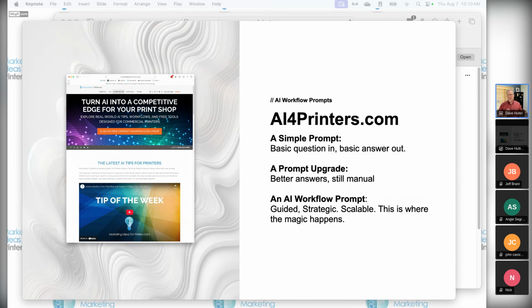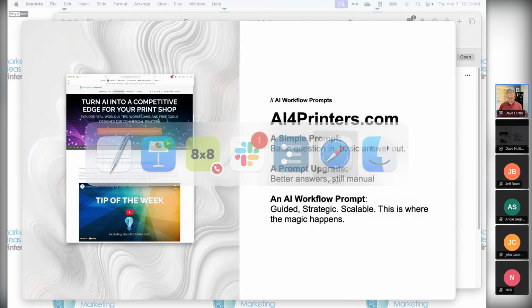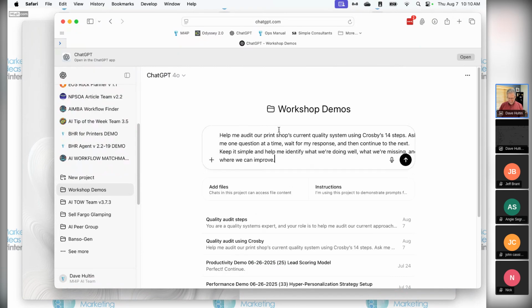And there's three different things that I want to talk about here. It's this progression of a simple prompt, a prompt upgrade, and then an AI workflow prompt. So when I talk about a simple prompt, that's just a basic question in, a basic answer out. For instance, if you were to look at the current tip of the week, it would look like this. I'm going to just pull this up and we'll just run it.